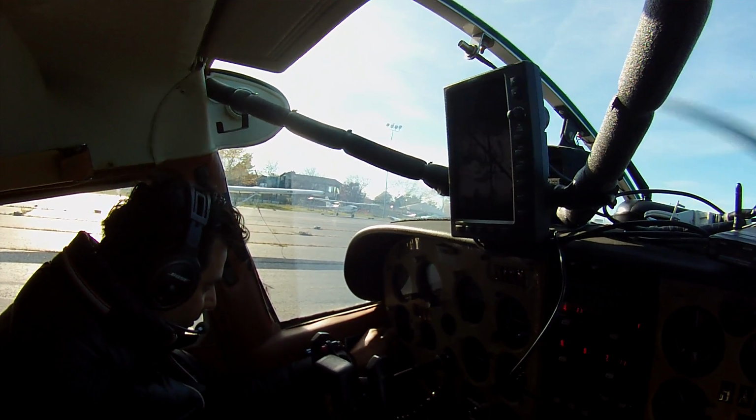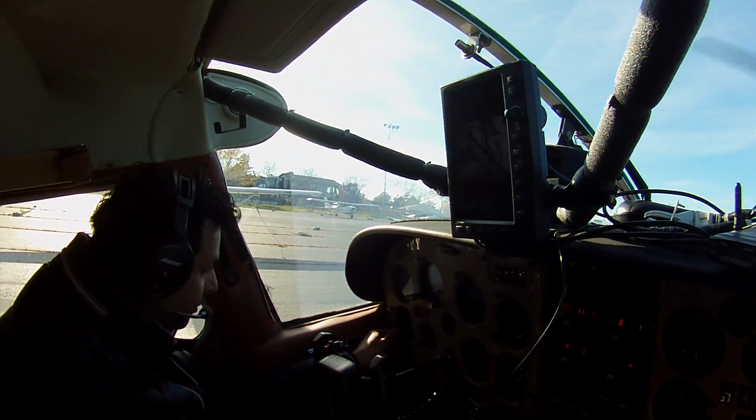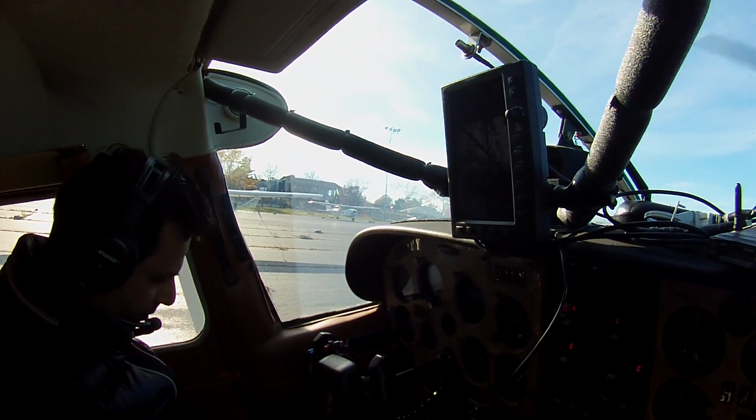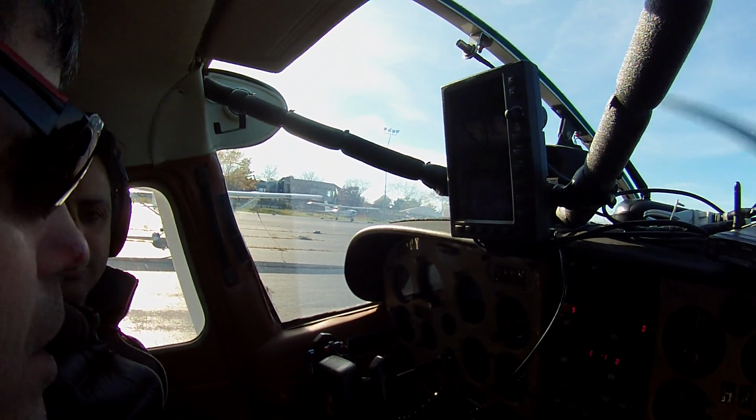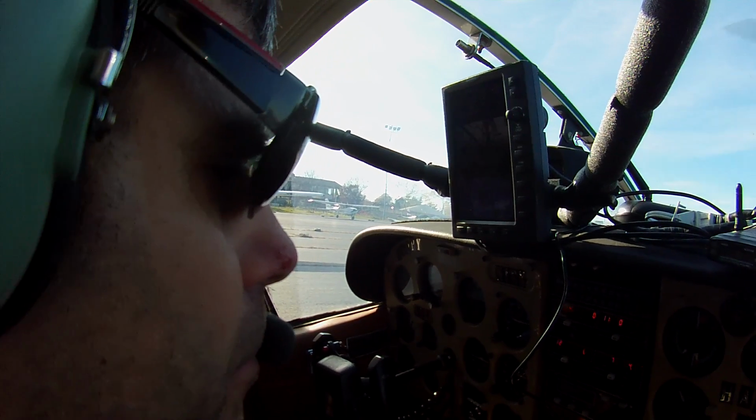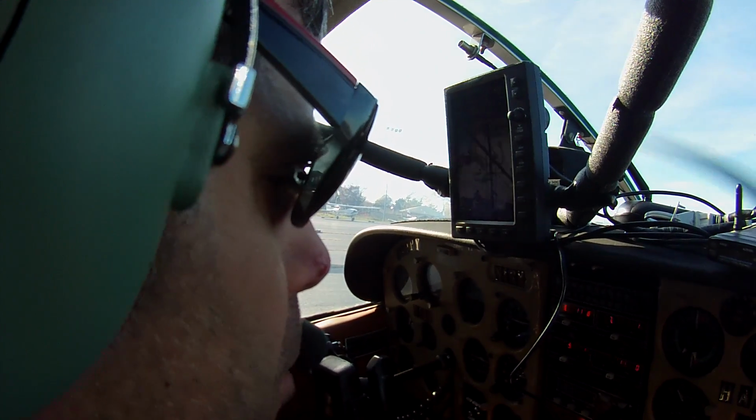Notice to airmen: TFR 1900 Zulu till 2230 Zulu. For details, you can contact... Bird activity in the... You can go out, but use caution because the propeller is spinning.